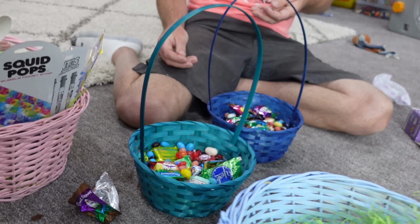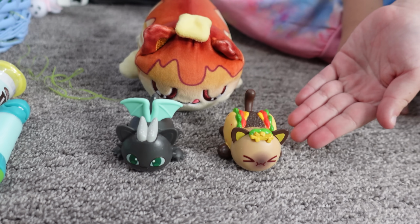Trying to figure out what color jelly beans are the best. I told him the light blue ones are good, but... Gross. I tried a green one earlier and it was watermelon and it was gross. Dark green watermelon. Yeah, it's gross. Green's watermelon and it's delicious, Mom. No. Dragon kitty. Taco kitty.